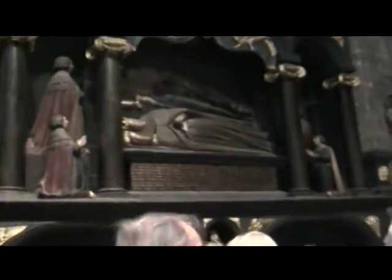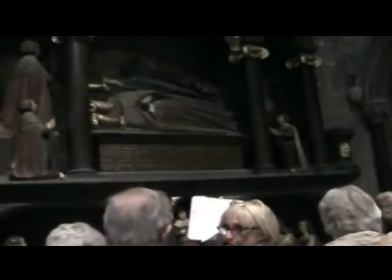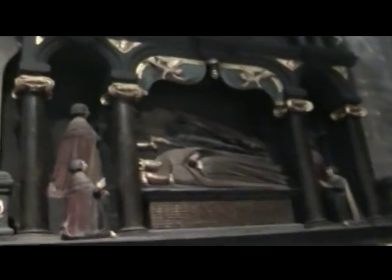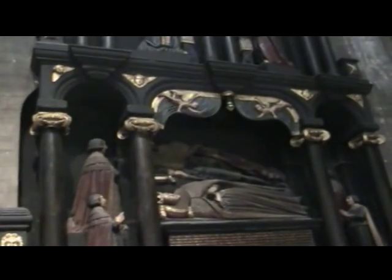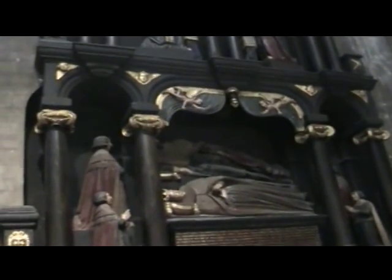It's the Boyle Monument. Businessman from Cork who built this in the church. Memory of his first wife. Wasn't that sweet? Richard Boyle created Boyle's law in chemistry. Gas law.